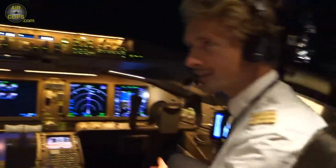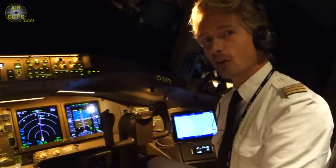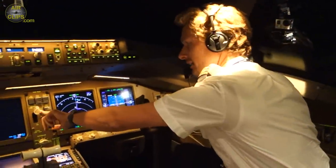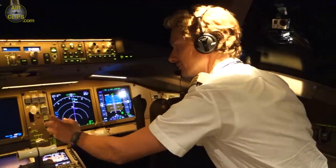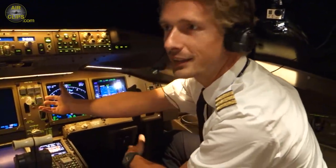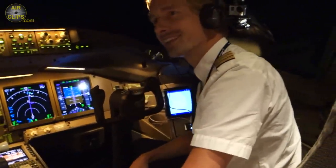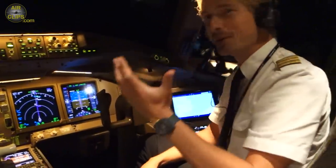Yeah, and the other thing I just mentioned is the landing gear. You might have seen it when we took off at Narita. That's that handle which is formed like a gear, like a wheel. It's a good way to remember it. If you can't remember, that's the gear here, is it?